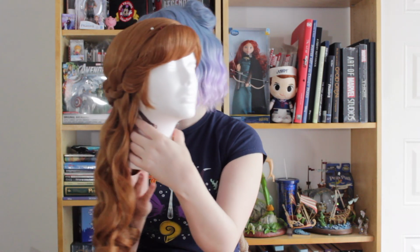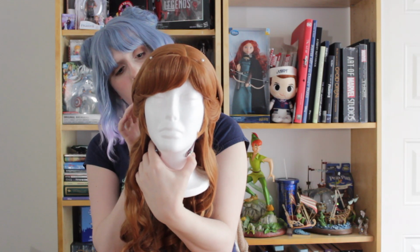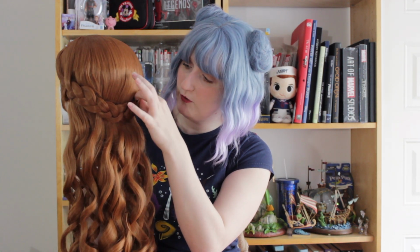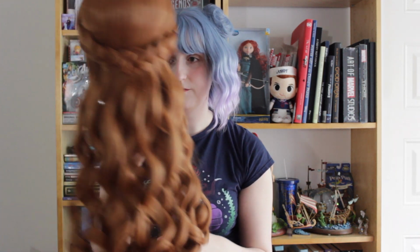There she is, fresh from the plastic. Look how beautiful this is. Oh my god. Okay, look at the back with the gorgeous braid. We got a bit of a bobby pin showing right there, but one little tuck and she's gone. Doesn't even matter. The sides are so lovely. Oh my god, she is so beautiful. I am so stoked. This truly has ignited the fire again to get my butt working on Anna. Okay, let's get her off and on my head. And here she is on.